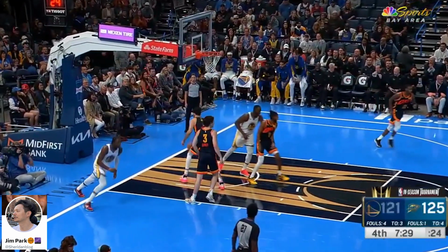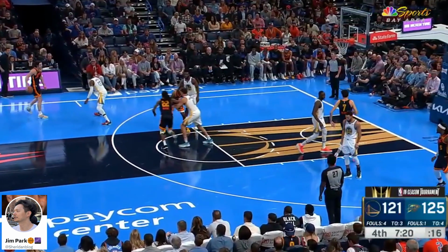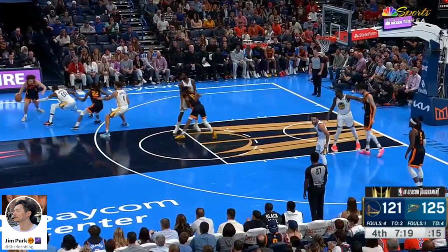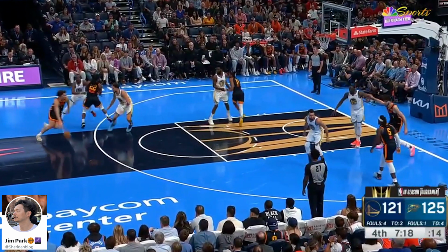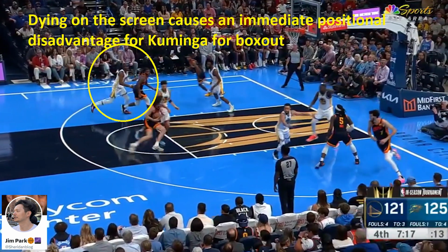Kuminga downhill in open space is a tough cover. Bad defensive possession by Kuminga here. He reaches completely unnecessarily and gets himself out of position. And Giddey not only has a leg up on him, there's now a screen that Kuminga has no chance at getting ahead of. It turns into a switch and Klay is now on Giddey, but watch how Kuminga is behind on the play and has terrible positioning to defensive rebound.